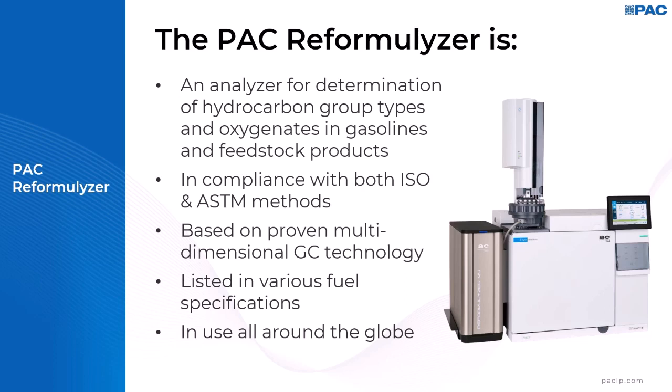It is a globally accepted analytical method listed in various field specifications from ISO to ASTM. We have a dedicated procedure for ethanol E85 automotive fuel, and we also carry out a biannual global performance monitoring program to ensure reliability of the method and data.